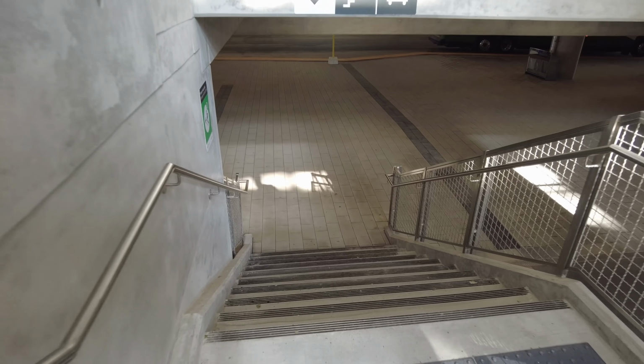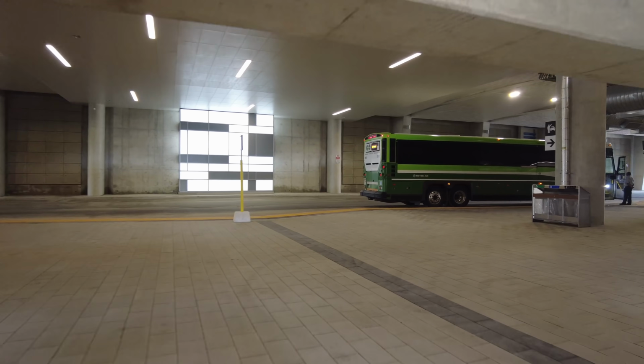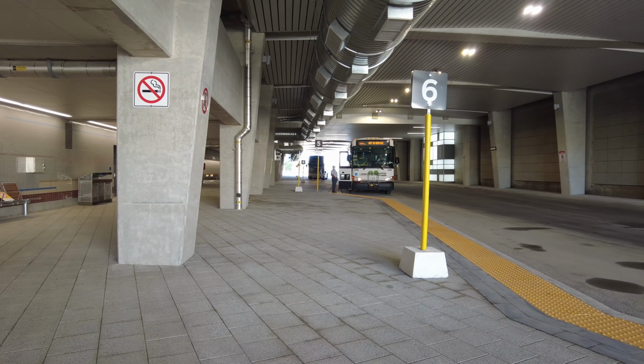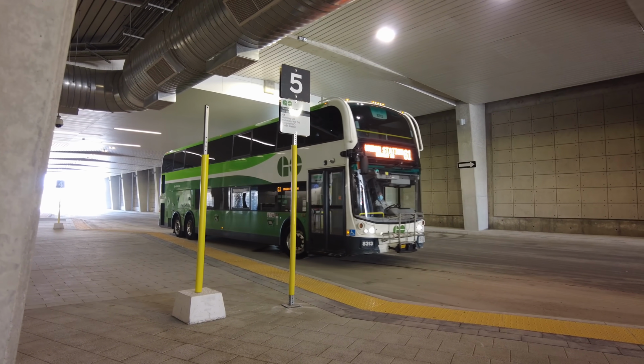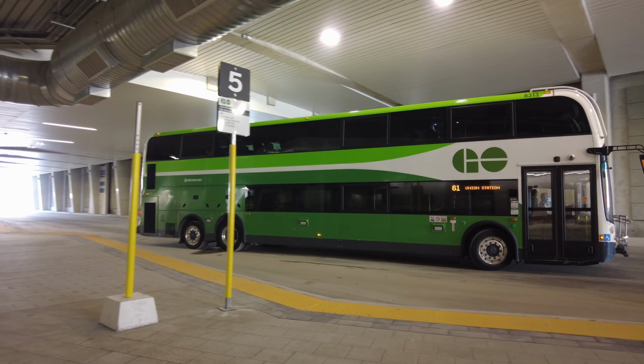As it turns out, the bus terminal in the station is quite neat. There's a space hollowed out between the rail embankment and the first level of the parkade, and this leaves a long tunnel parallel to and just below the train platform. While there are 6 bus bays, only Route 61, the Richmond Hill bus, which serves the train stations when the train isn't running, serves Bloomington.